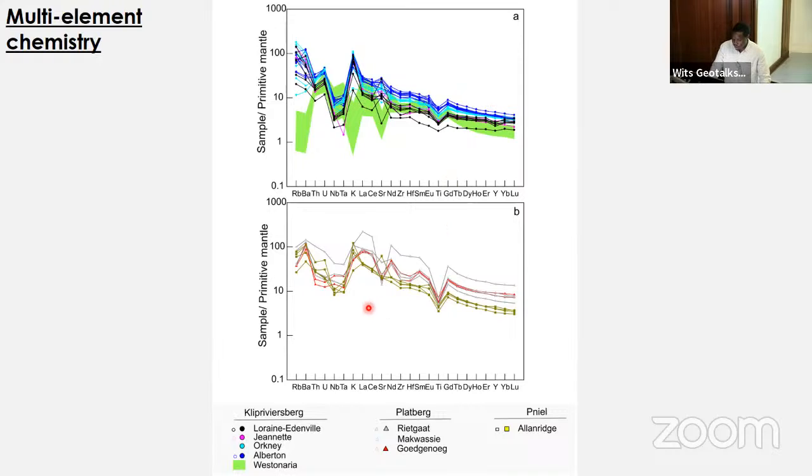And below that plot, we have the Flatback sequence as well as the Allen Ridge lavas. And we see that they also show the negative niobium tantalum anomalies, also stronger titanium anomalies.